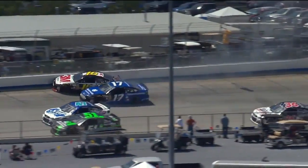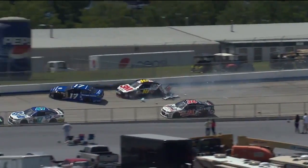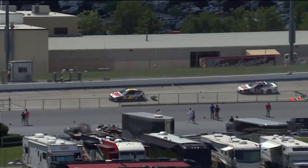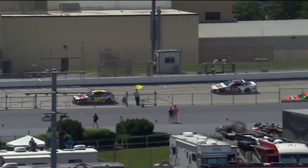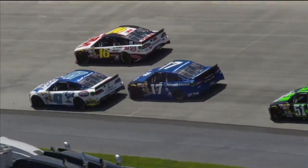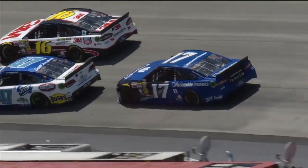Kyle was going for the sweep. He won the Camping World Truck Series race. He won the Nationwide Series race. Did not have as much luck in the Sprint Cup Series. Still a good weekend at Dover for Kyle. That's right, it sure was. There were 8 caution flags for 41 laps and 18 lead changes among 6 drivers.